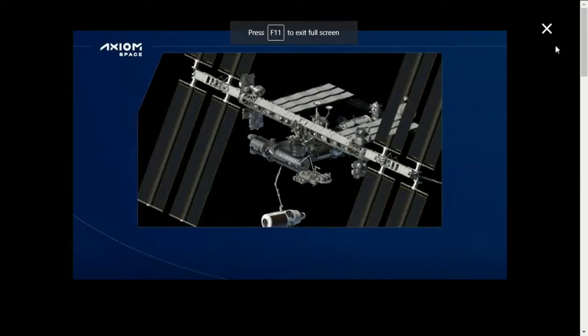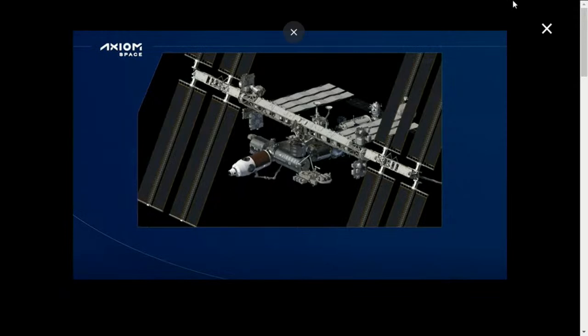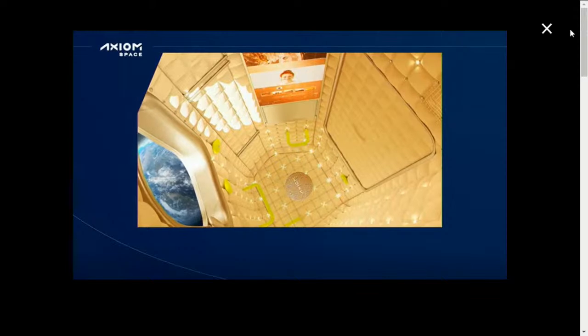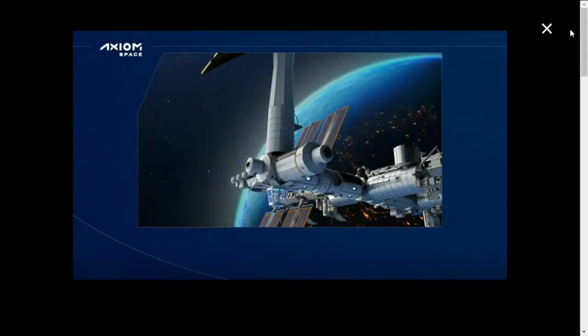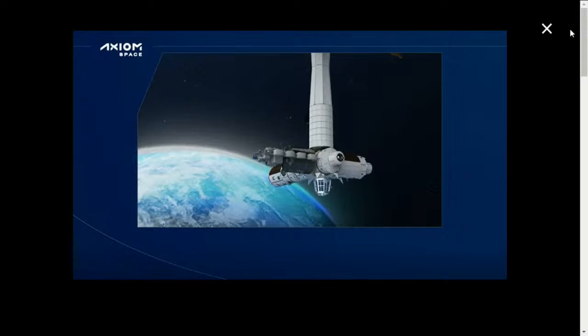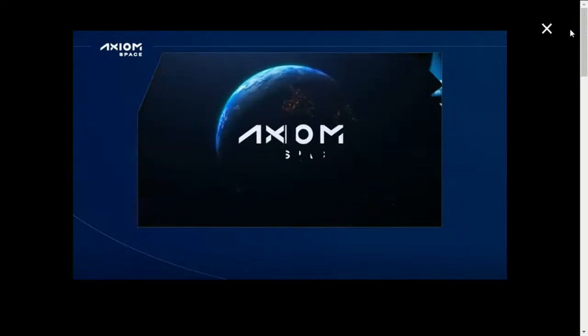That moment where we're captured and berthed to the International Space Station will be a moment that defines how we move forward as a species in low Earth orbit. This will be really the first time a fully commercial element has been part of the complex. Axiom Station is going to allow humanity to be a multi-planet species. We pull that off, we change the world.